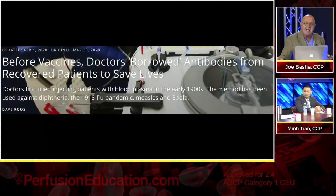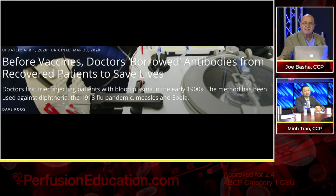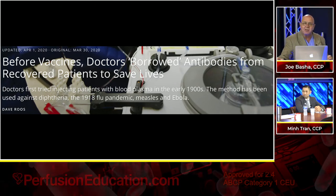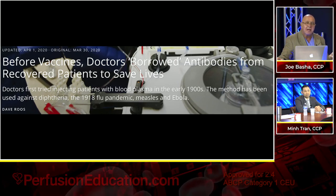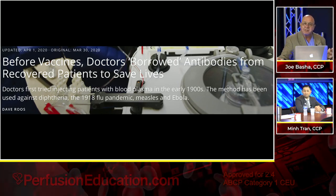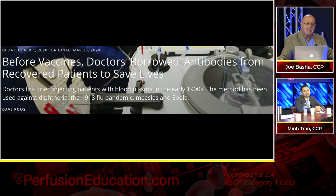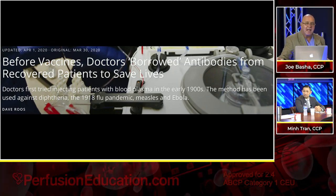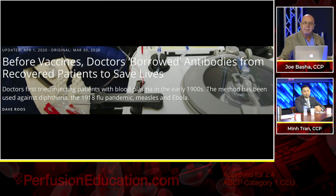Since that time in 1895, doctors experimented with the same passive immunity technique for curing measles, mumps, polio, and influenza. During the pandemic influenza outbreak of 1918, known as the Spanish flu, fatality rates were cut in half for patients who were treated with blood plasma compared to those who weren't. The method seemed particularly effective when patients received the antibodies in the early days of their infection, another very good key point, before their own immune systems had a chance to overreact and damage vital organs. Again, that's the cytokine storm we talk about all the time. See it mostly in younger people.